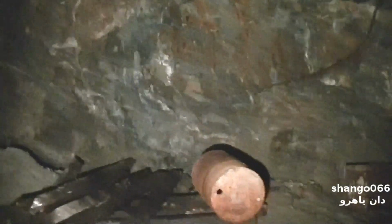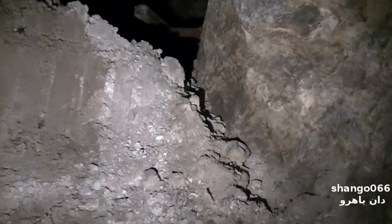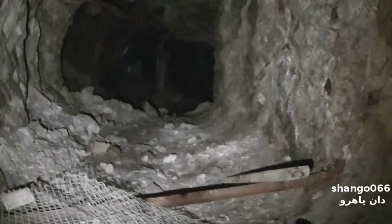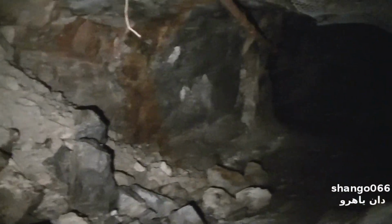I see what you mean. There's a lot of interesting mineralization colors and stuff, isn't there? Oh, there is. Still a lot of air blowing this direction. Come on, focus. There we go.